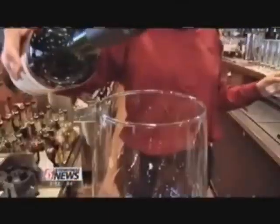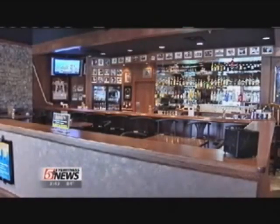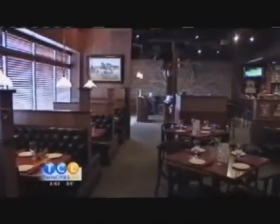And as long as they're showing the wine, we have approximately 90 different bottles of wine on our wine list, so there's about one to pair with any dish. You've got your own label too. Right, we do have our own label, Red Oak Steaks and Wine label.